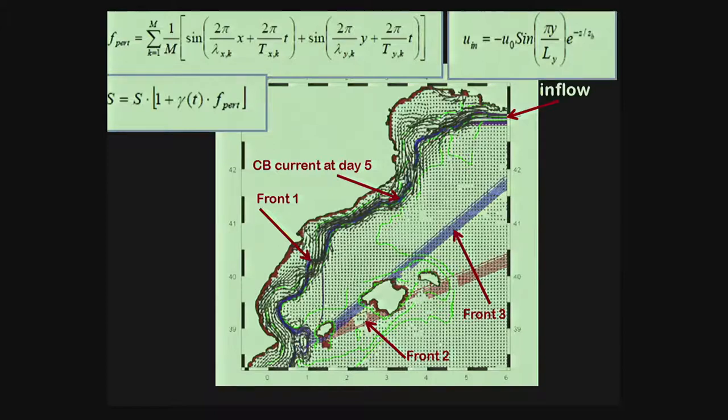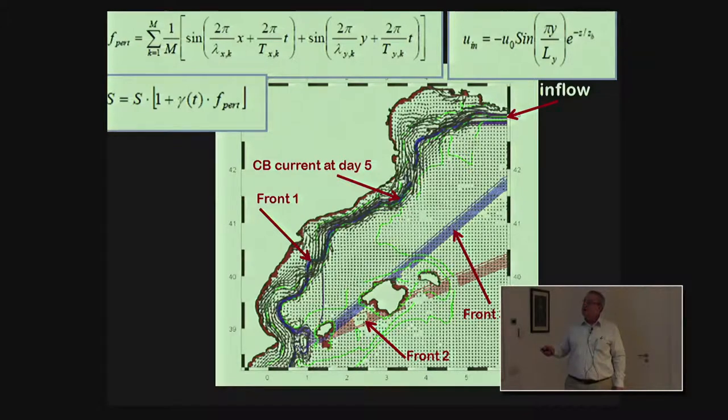We introduce very small perturbations on top of this front; this is salinity. This is the perturbation amplitude, this is the wave, and you can put very different kinds of waves. The important thing is that the amplitude is so small, on the order of 10 to the minus 5, a very small, negligible amount of perturbation. And you can see that even this kind of small perturbation leads to very interesting mesoscale variability. So this is the way we perturb the system.